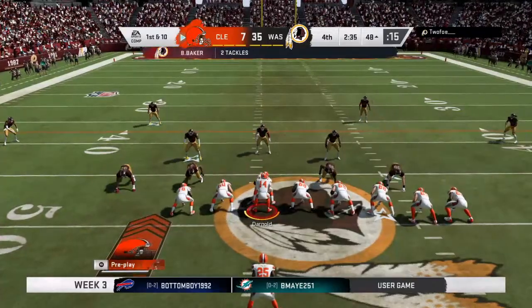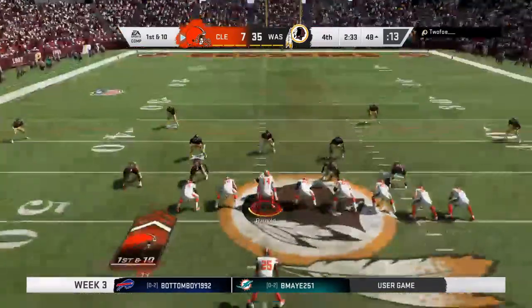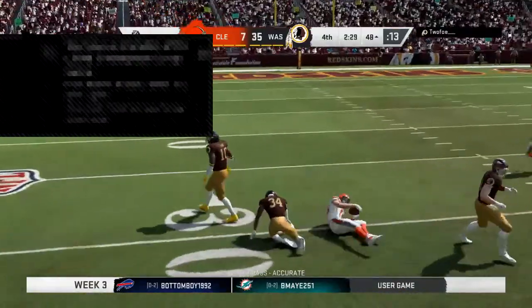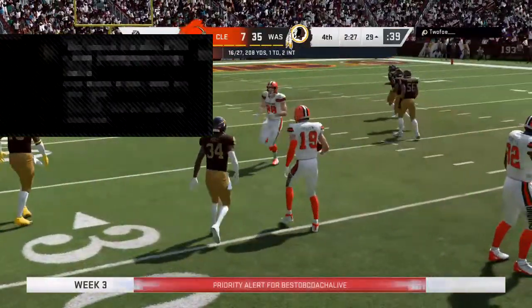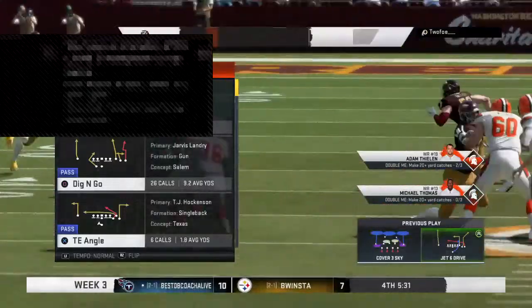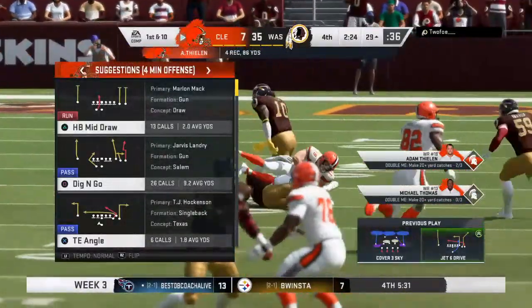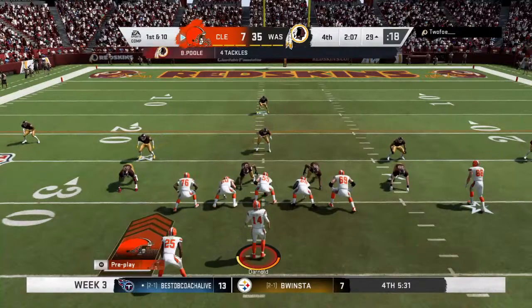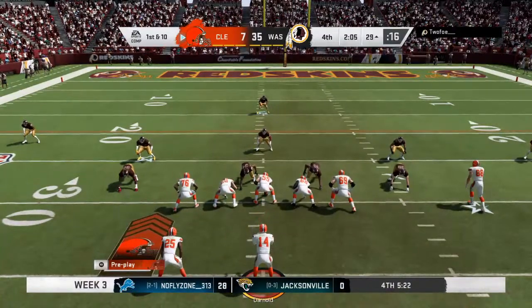Let's go, defense. Man up, D. Darnold to throw again. That's complete to the receiver, Thielen. And he's taken down inside the 30. Big yardage there for the Browns, 18. They don't need to run another play here before the 2-minute warning. Let's see if they do it anyway.